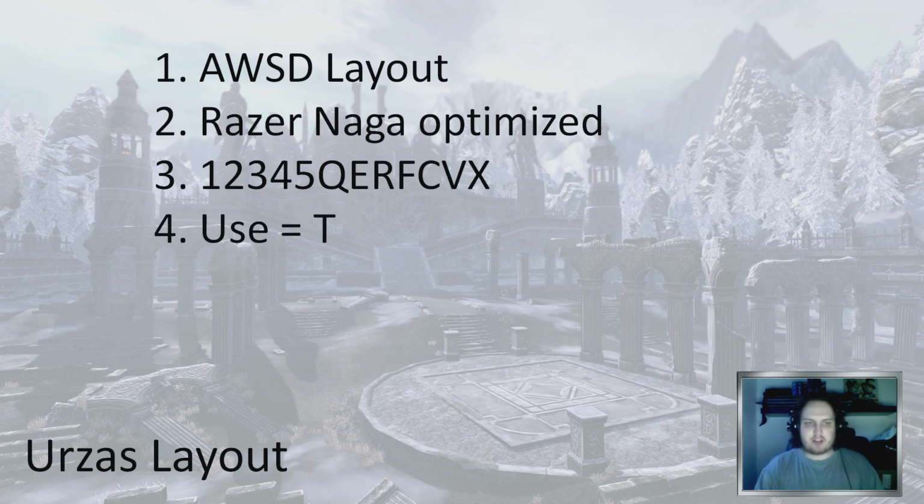If you're now asking where I have my use key, because I rebound the F key, I'm using T. T is still in the area of the movement keys, but it's not as close. But I also use the use button after a fight, when there is no fight at all, or when I already know I want to use it and don't have to use it very fast.